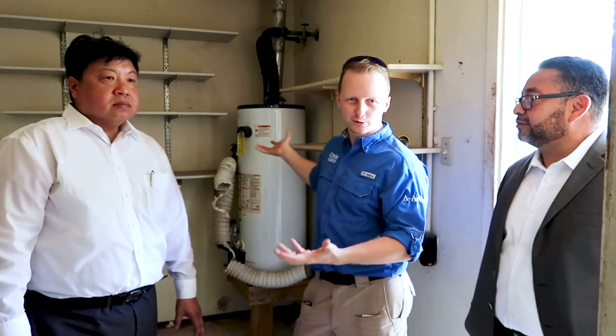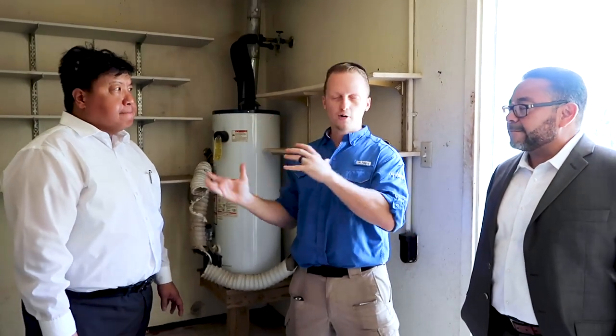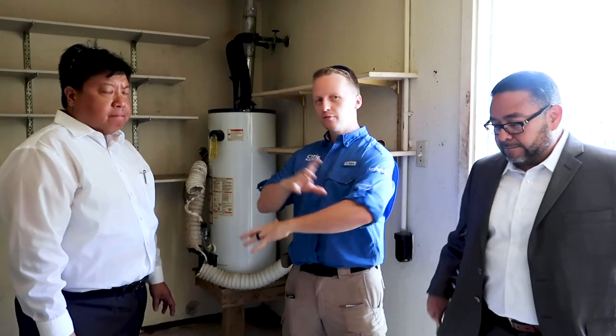All right, moving into this next room, we've got the water heater, and I noticed there are galvanized water lines in this home. In a lot of our investment properties and flips, they replace everything, granite countertops, they make it look nice, but they never touch the water lines. What do you think about that? That's different with me.